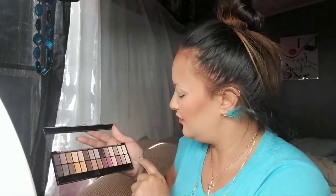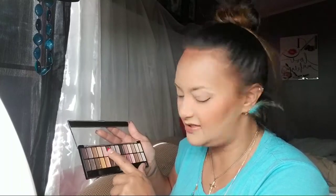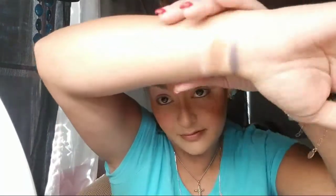So this one, this palette here, row 1, color 10. 1, 2, 3, 4, 5, 6, 7, 8, 9, 10. Okay. So it's this rose pink color. That'd be a good transition shade. Because it's a nude shade, it's not really showing up that great, but it'd be a good transition.